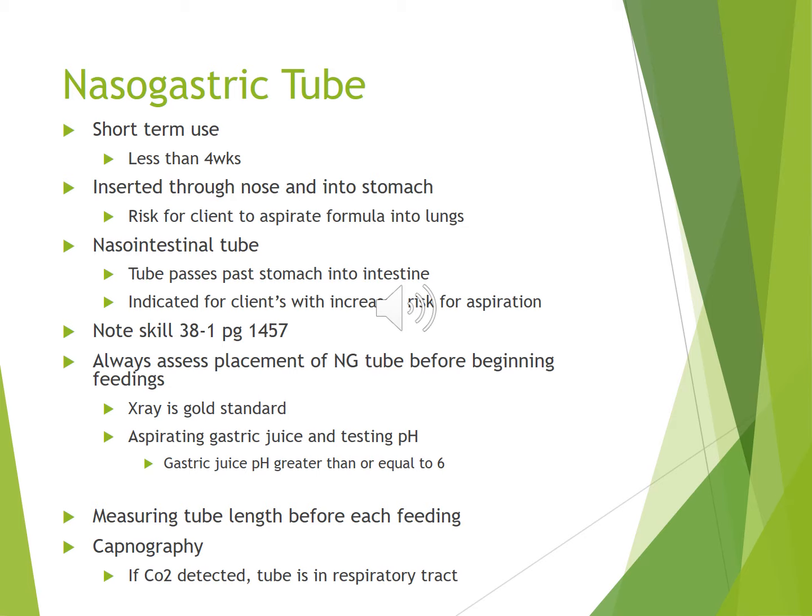And you can also have a nasointestinal tube, which is a tube that's passed past the stomach and goes on into the intestines. And those would be indicated for clients with increased risk for aspiration. Usually we do not see that very often. You will want to review your skills for this chapter regarding the insertion of the nasogastric tube, and as stated, you will practice the skill in the skills lab.